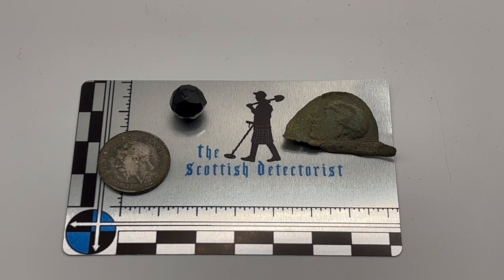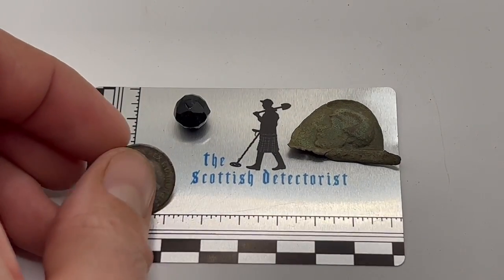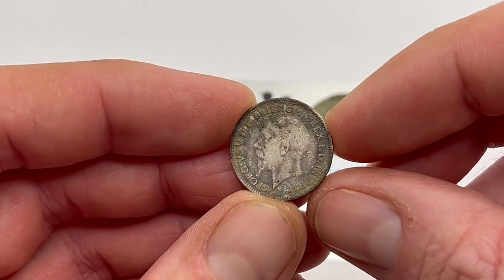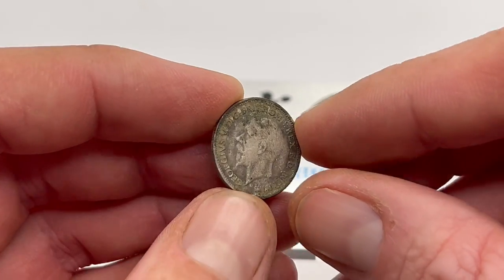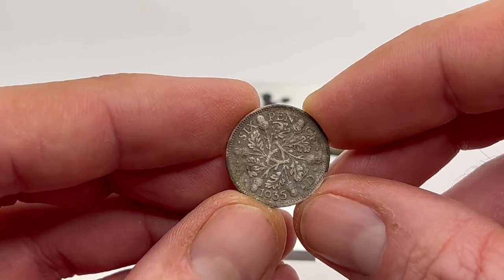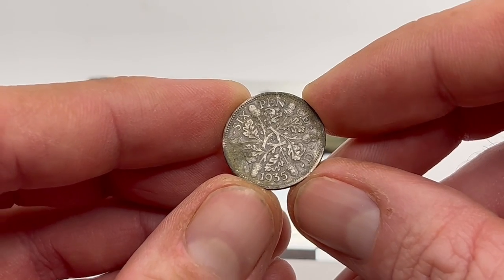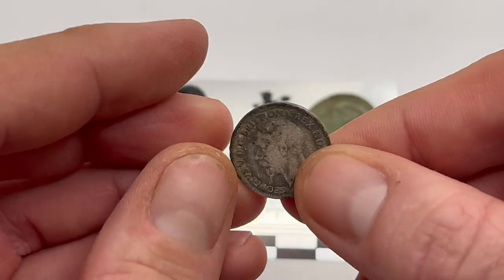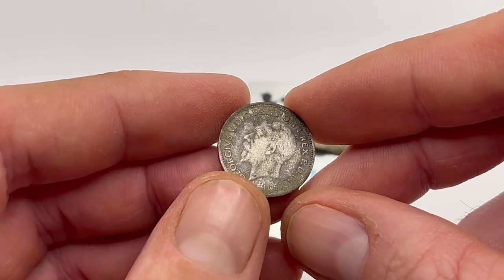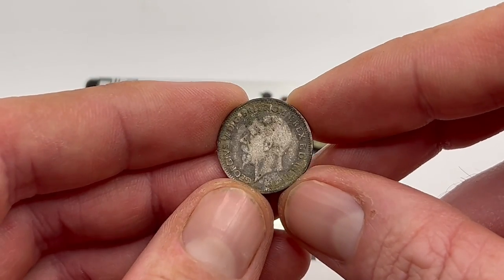Well, not exactly the greatest of days for top quality finds. However, I got off to the ultimate start by finding this fairly battered George V sixpence, complete with acorns, yes, not oak nuts, with the date of 1935. So this would be 50% silver, and that's the reason why it's not in the best of condition. It's gone a little bit green round the edges, but still it's a silver coin and they all count.